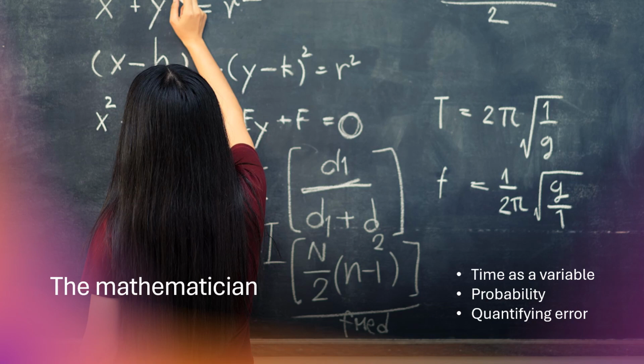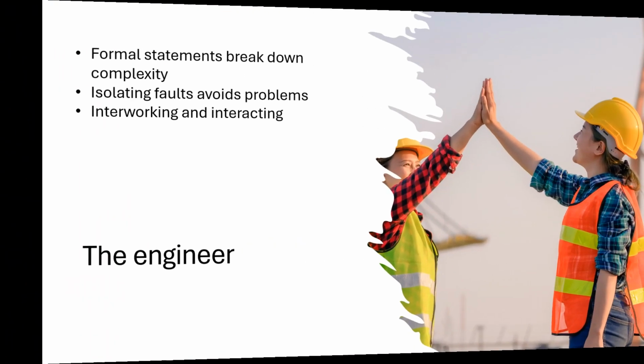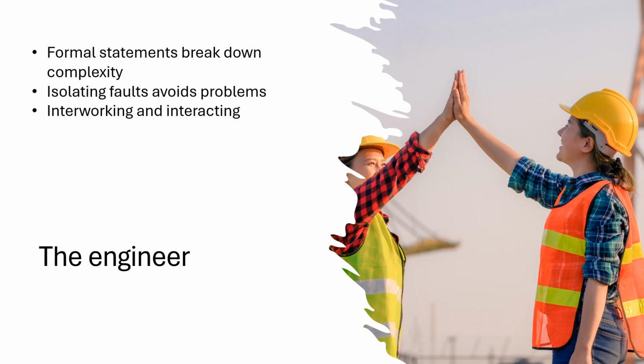The engineer. Before anything can exist, someone has to imagine it. Engineers excel at imagining a better world than today, then set about building it. To build the modern world, they take a highly structured approach to problem solving. With any complex problem, they will break it down into formal statements of truth and unknowns. They describe the problem accurately and in great detail. You can't start to solve a problem you haven't fully defined.